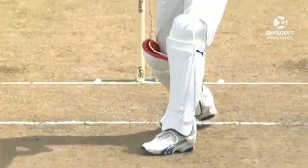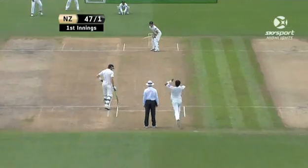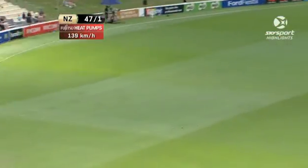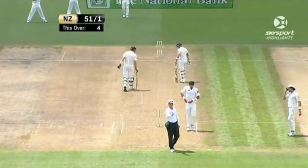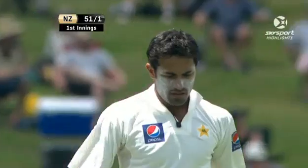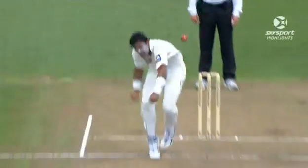Yeah, with pace, he's going to have to be absolutely precise with his length, because that's right in the slot for McCullum. Shot. Magnificent, majestic from McCullum. Overpitched again, and McCullum puts it away. And that's the thing of having an aggressive opening batsman. Does put the pressure back on the bowlers.